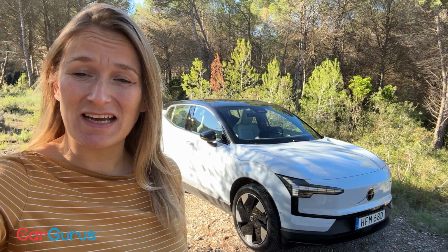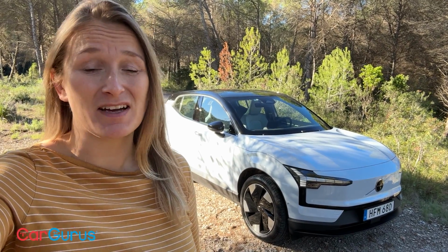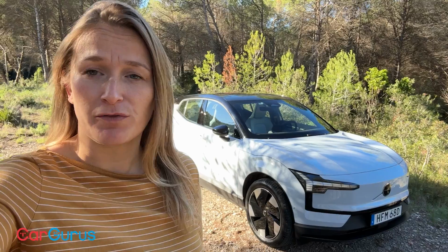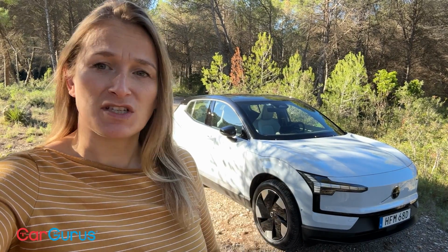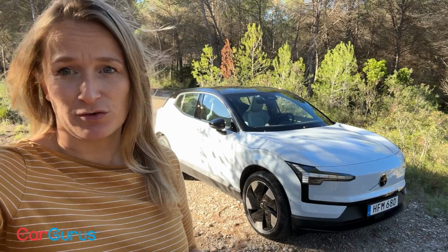Now this is a really interesting car. This is a small, compact electric SUV. In fact, it is the smallest electric car that Volvo has ever made, and it's quite significant because it's sort of starting a bit of a new era for them. You won't be able to get this car as petrol, it's electric only.